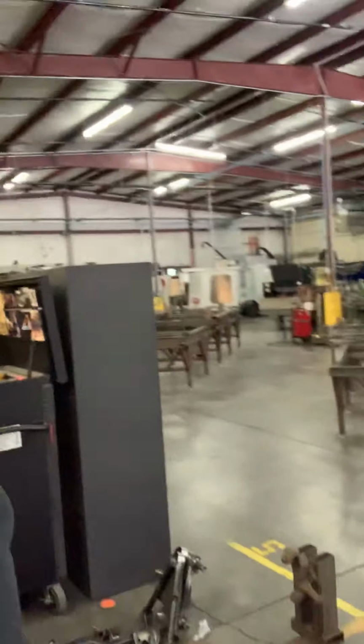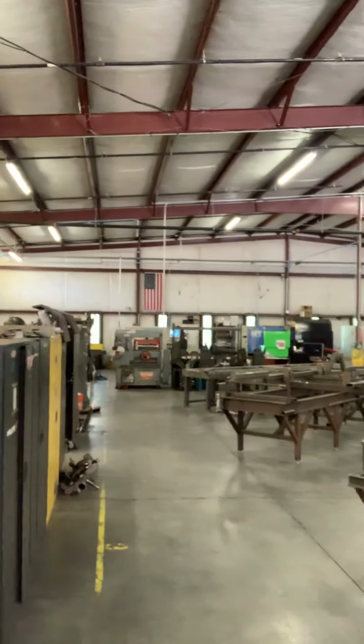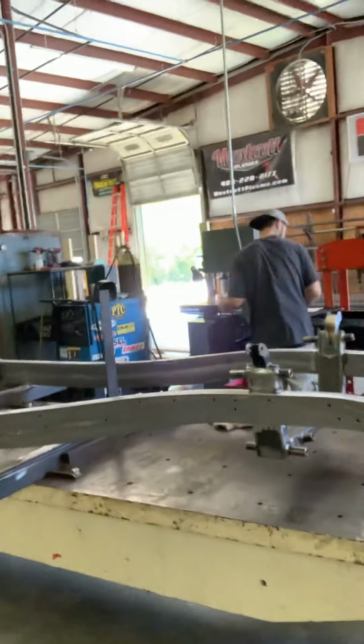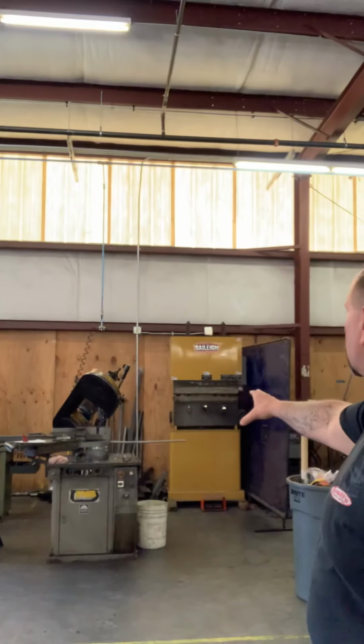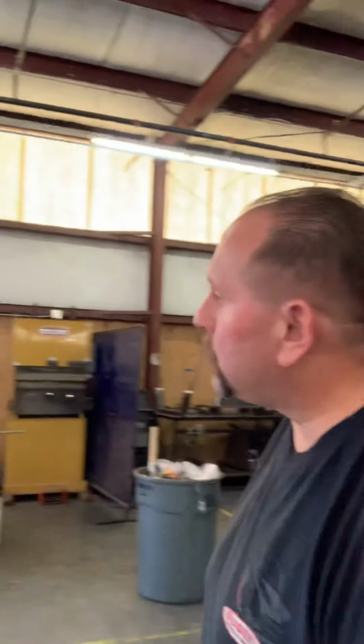And then over here is where we do our chassis at. We have these two tables here. We have a total of like 8 tables in the shop that we build our chassis on. This is a 35-40 Ford chassis that we're doing right now. And then over here, these are just our conventional production saws that cut all the material in production. And that old green dual saw we've had for about 25 years, and that is our CNC band saw over here.